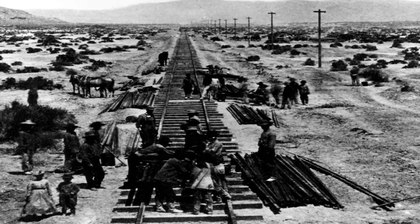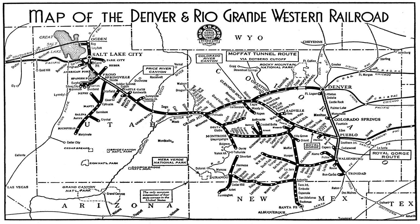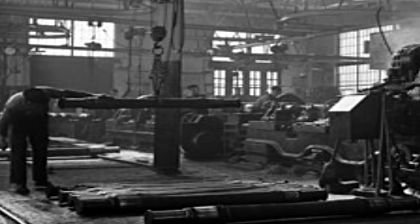The first railroad track laid through Thistle was constructed by the Utah and Pleasant Valley Railway in order to support the coal mines near what's now known as Schofield Reservoir. The Denver and Rio Grande Western Railroad acquired the line in a foreclosure sale in 1882. Subsequently, they tore out and rebuilt the line to their standard.